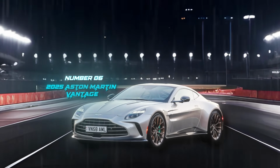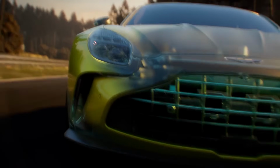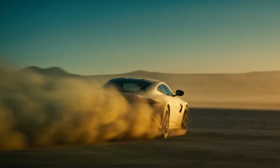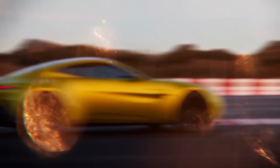Number 6. 2025 Aston Martin Vantage. A tuxedo that throws punches. Aston Martin ripped the old Vantage apart and rebuilt it around one idea: make the most beautiful car in its class, also one of the most violent.